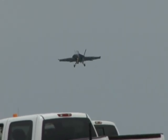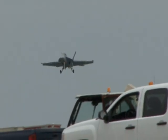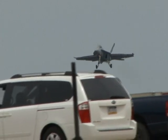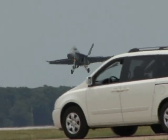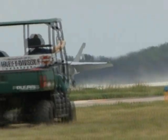Watch how he lands, not so much, no flare to it, just plants the airplane onto the runway as though he were coming aboard the carrier. It's more of a controlled crash than it is a landing, because there's no flare to it whatsoever. Boom, he's on.